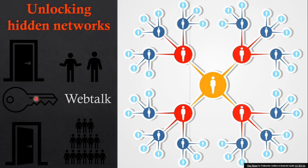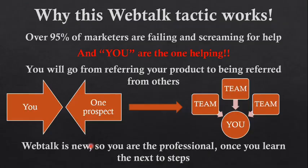Now all we need is a key, okay? So a key to open the door to their network. So a key to get this person to give you their networks. And that key I'm going to go over today is Webtalk. That way I can get you through the door that's blocking you from getting that huge network that you want, that you've been working so hard to get.